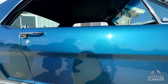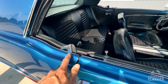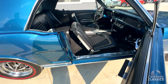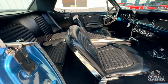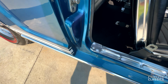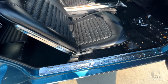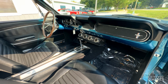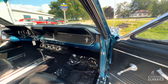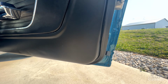Brand new door handles, new gaskets. The other thing is the windows all roll up and down fine, but they both stick out just a little bit there. Door jamb paint's great. Scuff plates, seats, console. And like Dalton said, the dash is just gorgeous. The paint on the dash, the steering column, and they did a great job on the flat black, kind of that matte black here as well when they restored it.